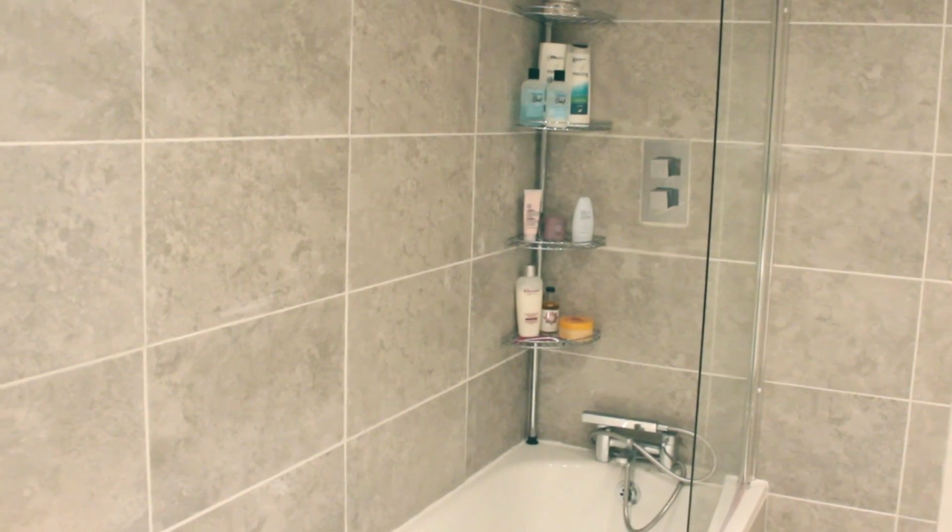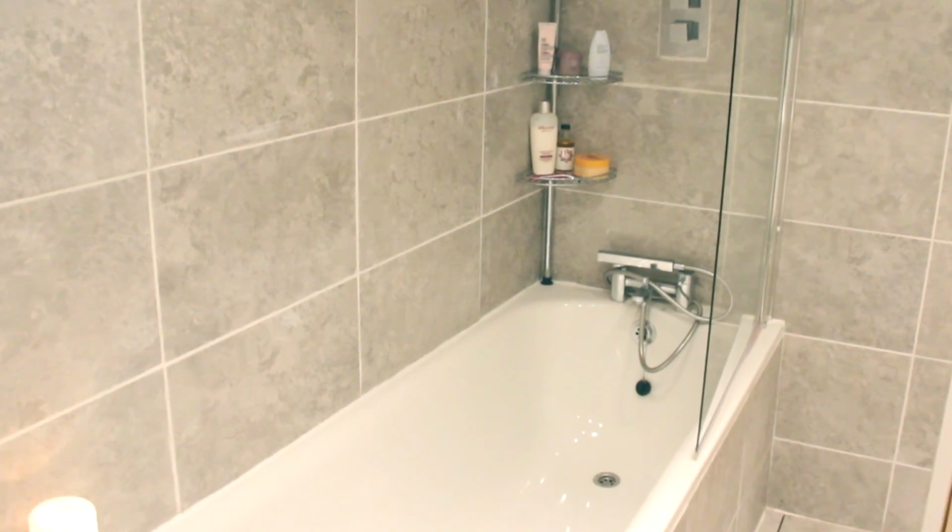So we do have a shower caddy. Matt thinks it somewhat ruins the look, and I agree, but at the same time you've got to have your shampoo and conditioner, you've got to have all your beauty products to hand, and there isn't really a better way of doing this. So we decided not to go with anything too permanent, so we got a tension shower caddy. It's not screwed into anything, it's not fixed to the wall, it just pushes on the ceiling and pushes on the top of the bath and creates a tension so it doesn't move anywhere, which is really cool.